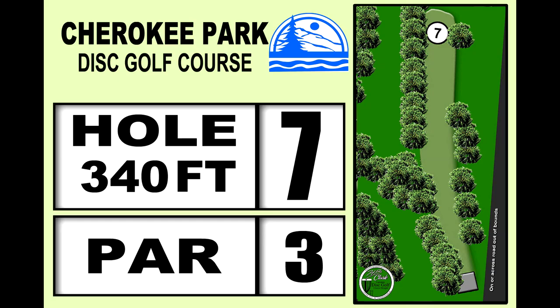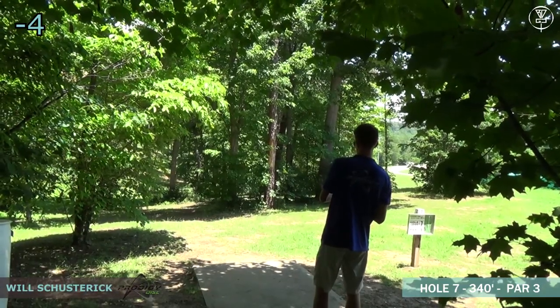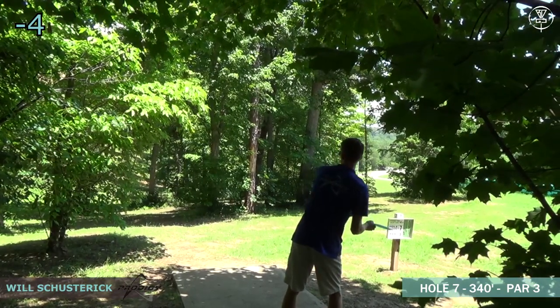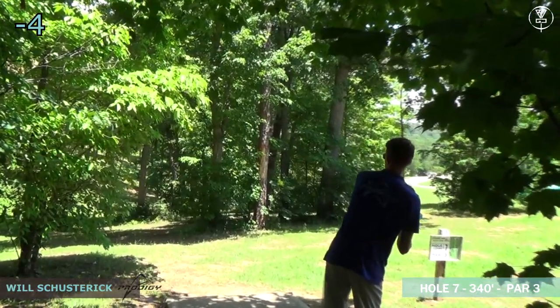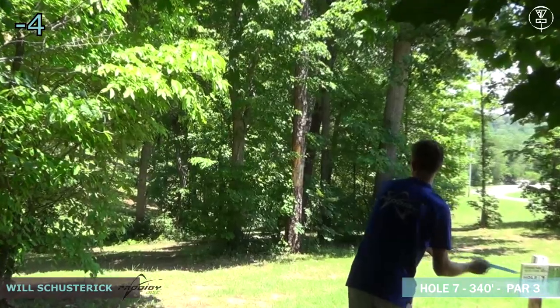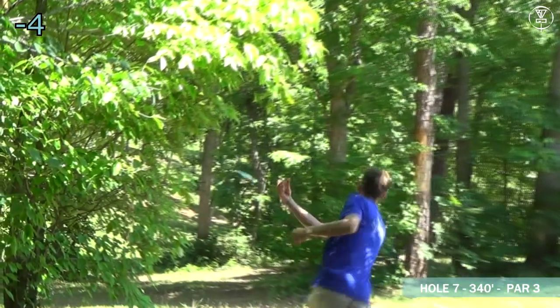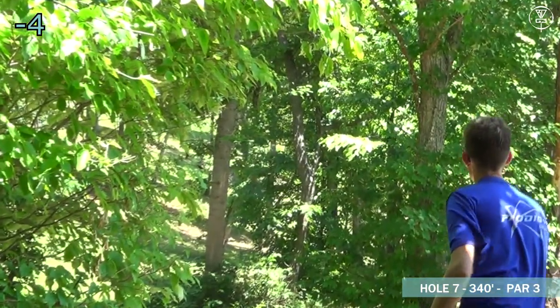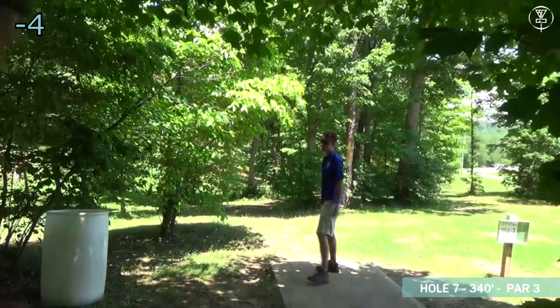Hole number 7. They'll probably skip right up near the basket. There goes Schusterick, looking to flick down the middle as well. So smooth. A little bit of hyzer on that one. Trying to go out wide left and fade in right.